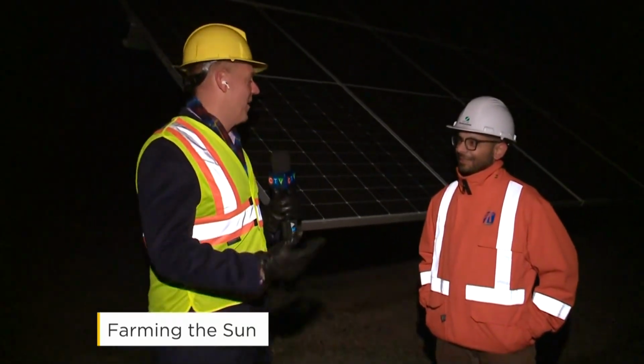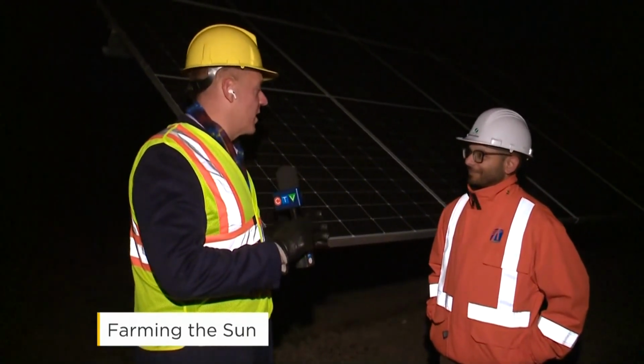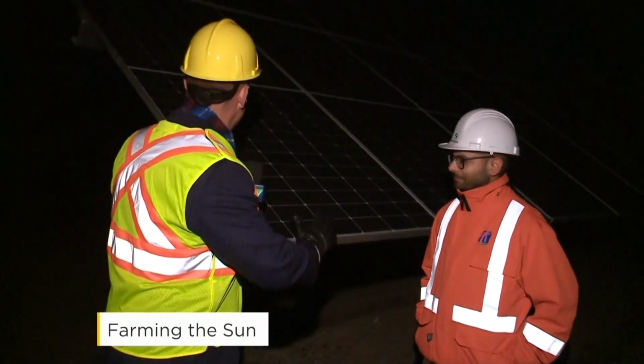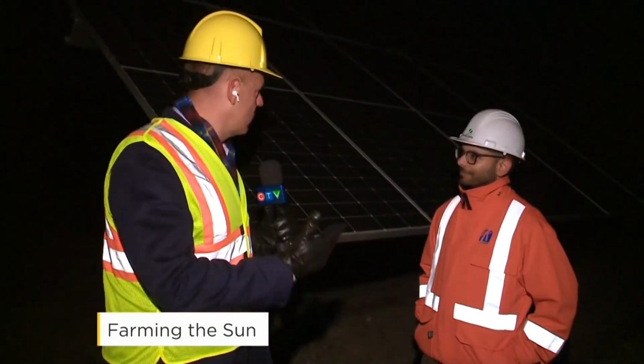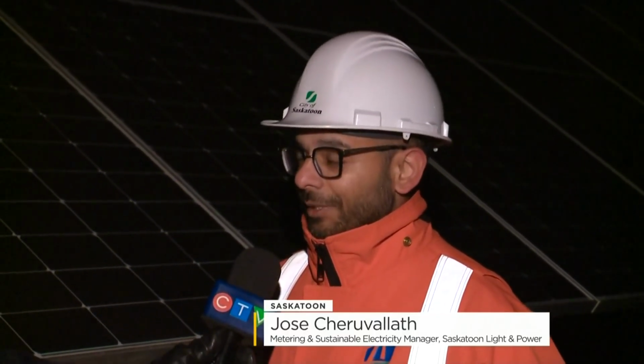We're here with Jose Sharuvala talking about this incredible project with Saskatoon Light and Power right on the edge of Circle Drive. This is a massive solar panel array. Talk us through the design of these things. All right, so this is the Dundonald Avenue Solar Farm, and it is the city's first utility-scale solar implementation by Saskatoon Light and Power. Once built, it'll be the largest solar system in Saskatoon. No doubt about it. I love it.